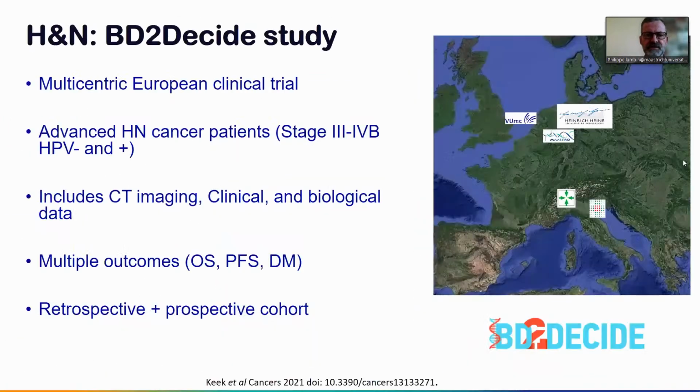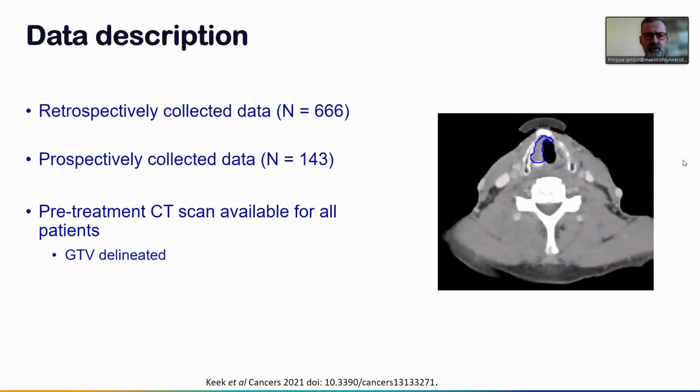Then how to treat? Here I will refer to a European study which has been done on head and neck cancers, with a part which was retrospective, a part which was prospective. So that's one of few. And then basically we have retrospective 600 patients and prospective more than 140. And we have mainly the CT.